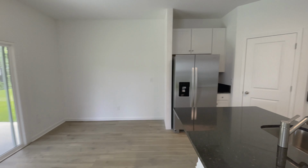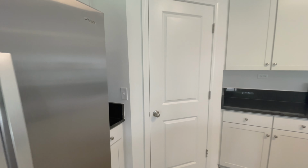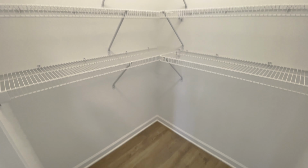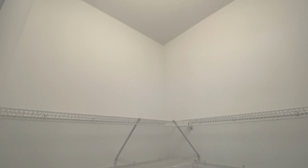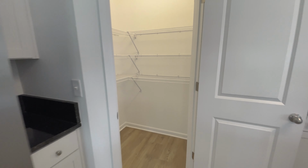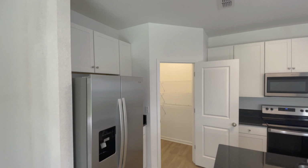Now, we're going to take a look inside this pantry here real quick. Show you guys that. Good amount of space in this pantry right here, guys. Okay. So I definitely like that. And I like the way that it's angled, the whole wall is angled around that pantry.